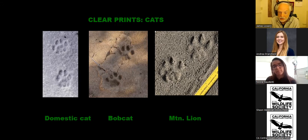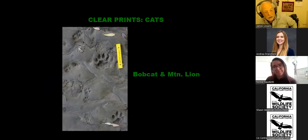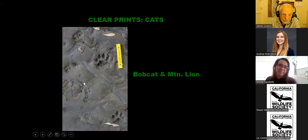So here's an image that's interesting. On the right is a female adult mountain lion. And this trail on the left here, this is an adult bobcat. And so, yeah, you'd say, why wouldn't this be a female mountain lion with a kitten? And the answer is, if you measured these, they would be way too small for being a mountain lion.